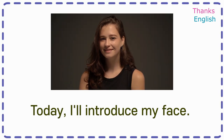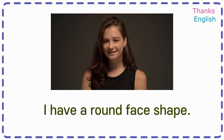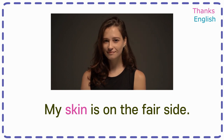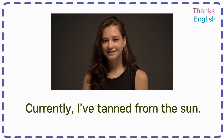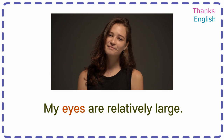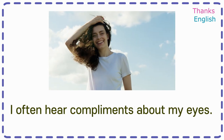Today, I'll introduce my face. I have a round face shape. My hair is short. My skin is on the fair side. Currently, I've tanned from the sun. My eyes are relatively large. I often hear compliments about my eyes.